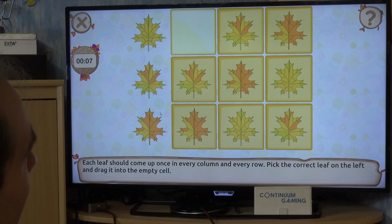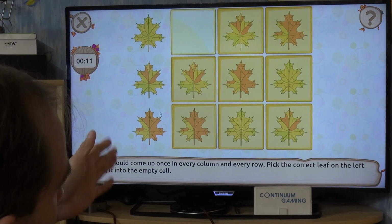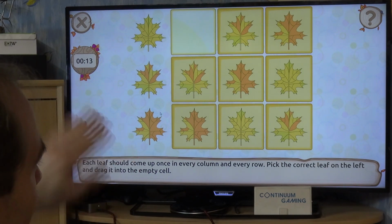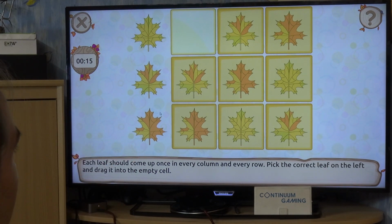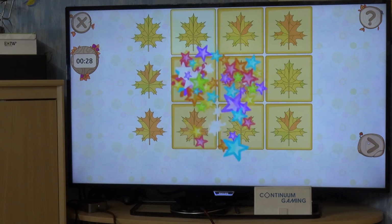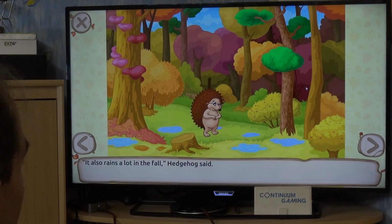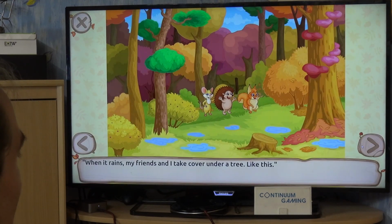This one is more or less like a Sudoku. So just be aware that in the rows and the lines there shouldn't be two identical leaves, and now choose the one that is really put right at this position. Very simple, it's this one, because all the others are already in one of the directions, or better to say in both in this case even. And there we go.